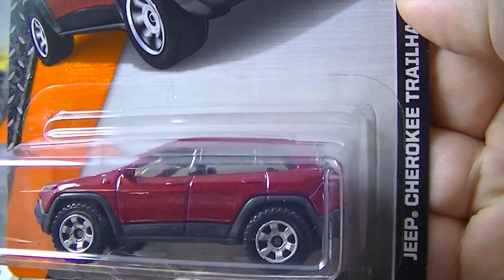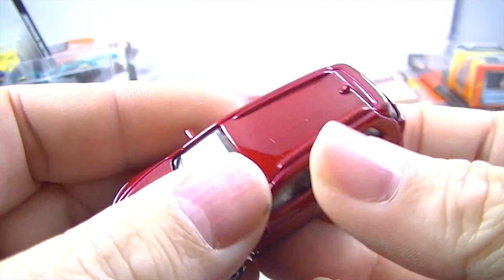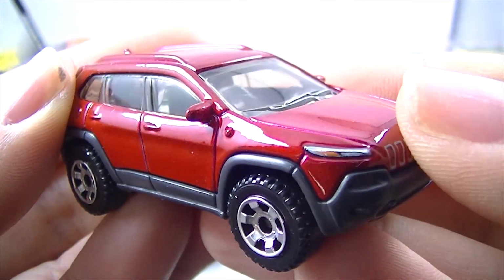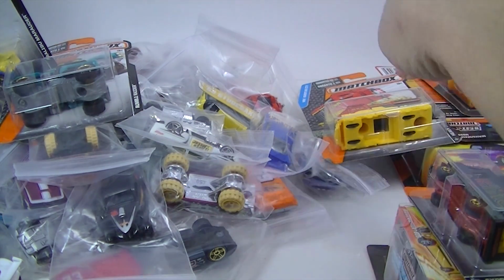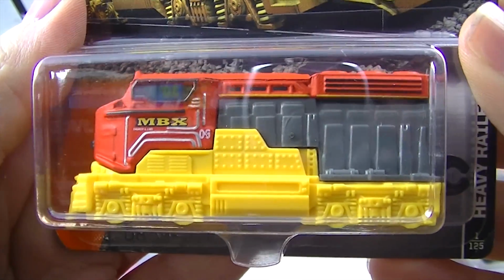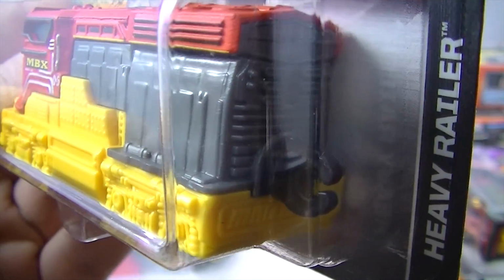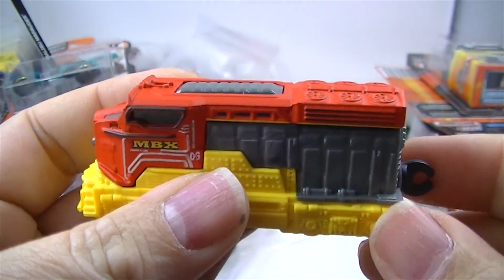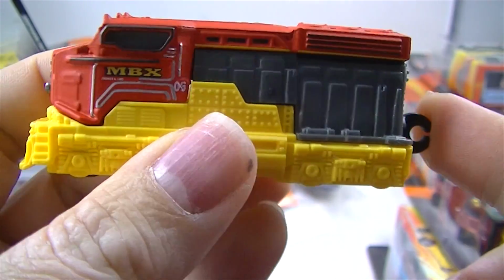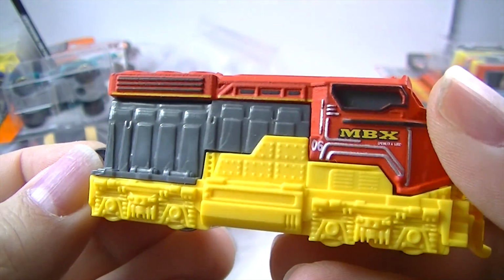Got the Jeep Cherokee Trailhawk. There is that one. Nice stuff coming out from Matchbox, and creative stuff you'll see here in a second. Matchbox, you know, no big surprise they can make nice stuff. But, geez, it went a couple years before they got around to it. Here's the Matchbox, what's this guy called? The Heavy Railer. This one, really interesting, and I'm wondering, I'll show you here, it's got a little clip on the back. I'm wondering if they're not going to make some cars like they used to with the old Superfast trains, like a caboose and some cars, because that would be really cool. Set up a little train set with these, maybe?